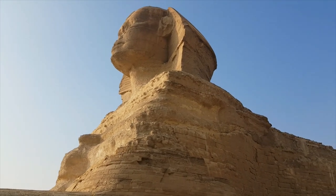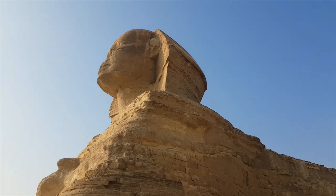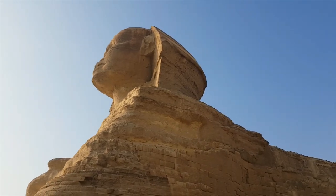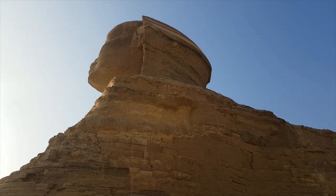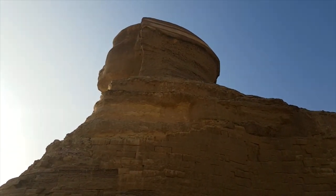So at the side of the Sphinx's face are two connecting spots, which is where a false beard was placed. Half is now in the Cairo Museum in Egypt, and the other half is in the British Museum.